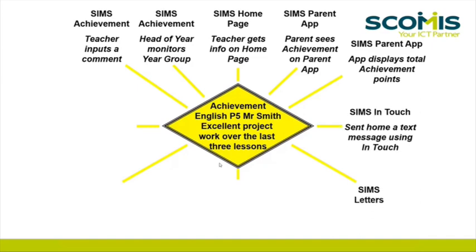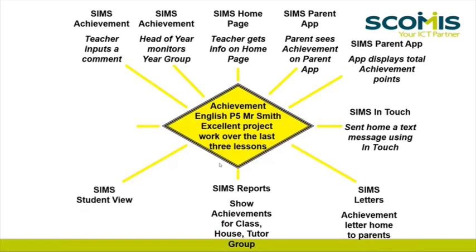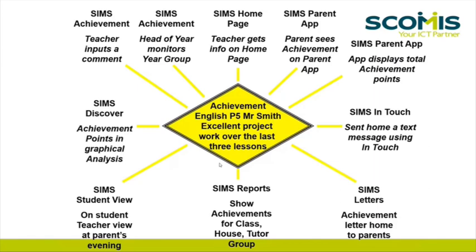It can then be promulgated to the people who need to know automatically through things like the homepage widgets, through running reports, through designing a letter in Sims, looking at it in Discover, using some of the communication tools like Parent App and Sims in Touch. That one piece of data which has been entered can be used many, many times to make sure that everybody is aware of what's going on in terms of those achievements.